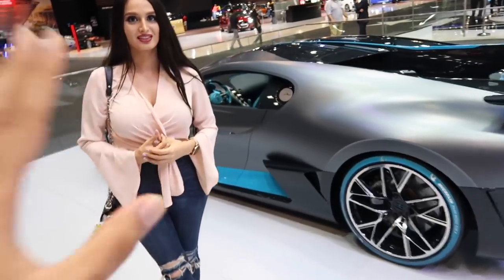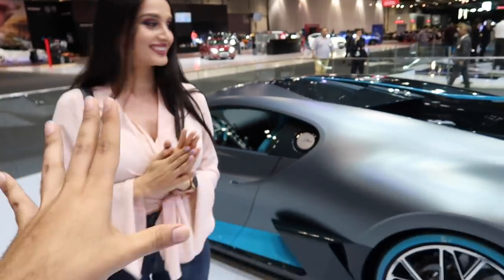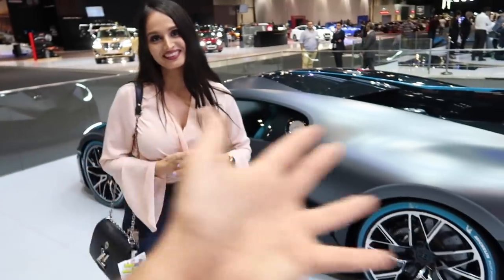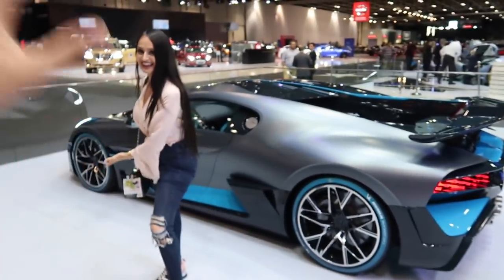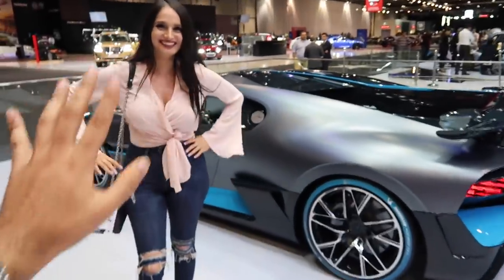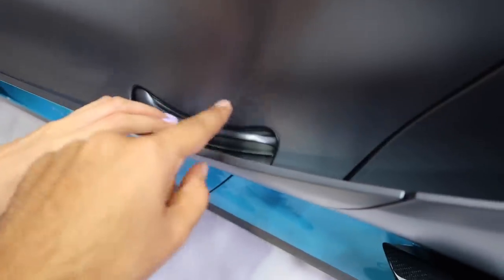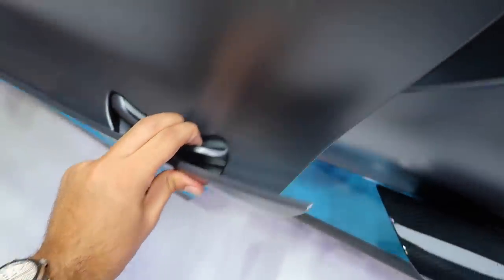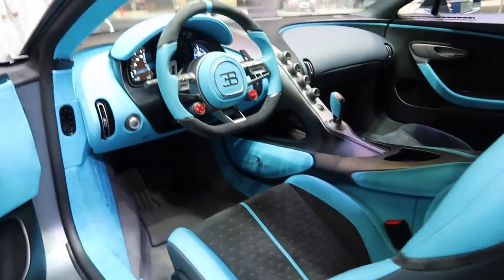The last thing I'm sure all of you want to see is the interior of the Divo. So here is the big moment. I'm excited. I haven't even seen this myself. Last time, obviously we couldn't show you the interior because the car wasn't there. This is the first real Divo here in Dubai, and it's actually there. So we're gonna open the doors, guys, and oh my goodness. Wow. This is how you open it. You just pull this right here, the door opens, and look at the interior on this.